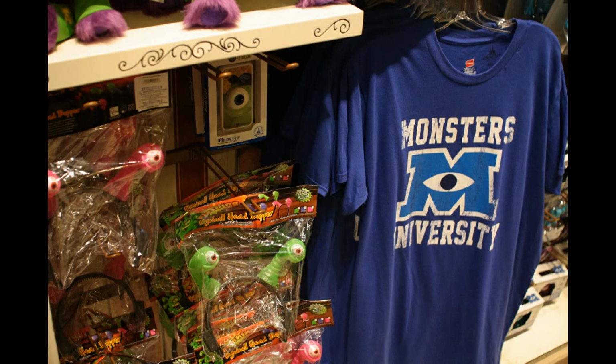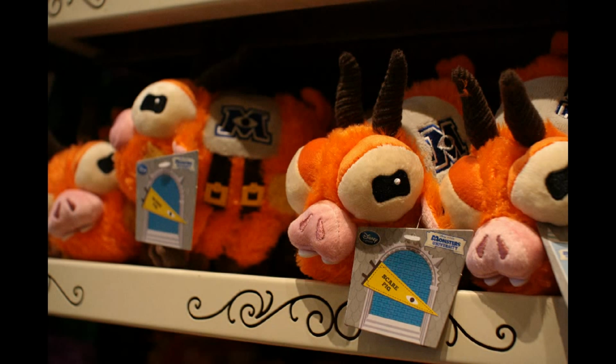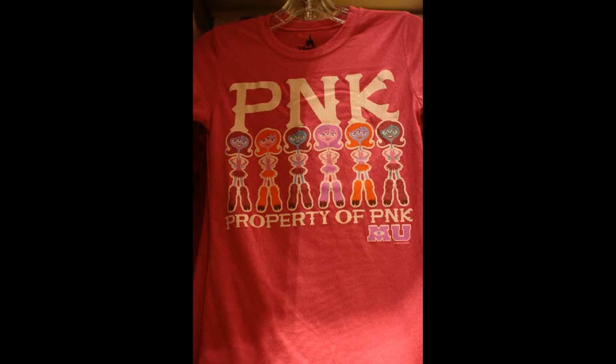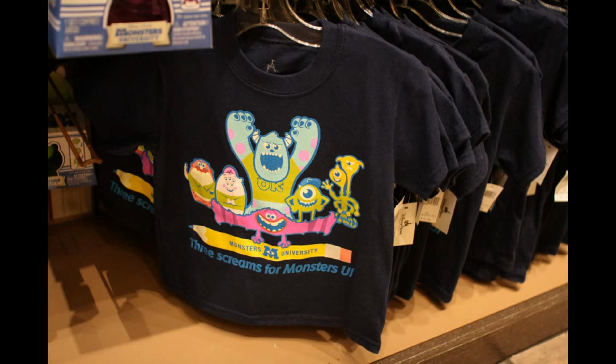Now back to Main Street and the Emporium. A couple of things here from the Monsters University upcoming movie. They've got not only t-shirts, these cheap-looking knockoff kind of head boppers, several different t-shirts and stuffed animals, obviously from the upcoming movie. And there's another one there, the Scare Pig, it says. I know nothing about this movie or what to expect, so I'm just kind of moving through the merchandise without knowing what it is I'm supposed to be looking for or looking at.